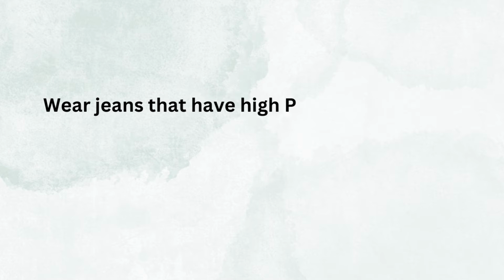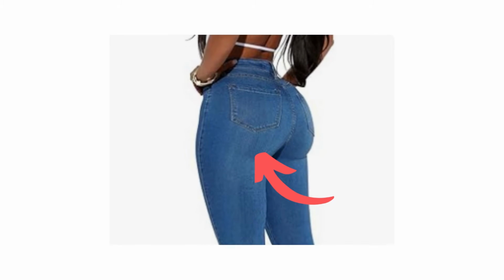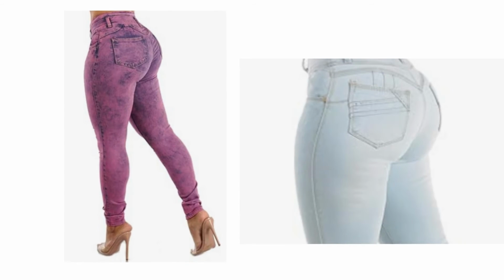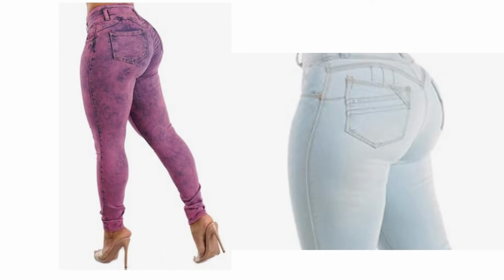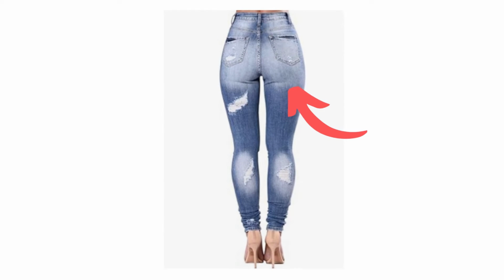Wear jeans that have high placement pockets. When shopping for jeans, pay closer attention to the types of pockets that are on jeans. A good rule of thumb is to seek out back pockets that sit a bit higher up on the body. This means avoiding low placement pockets.